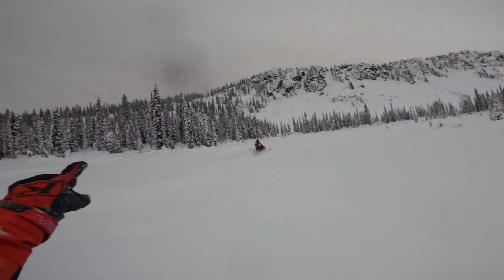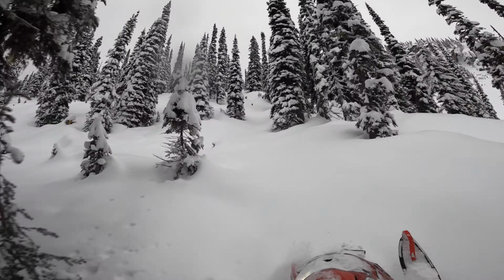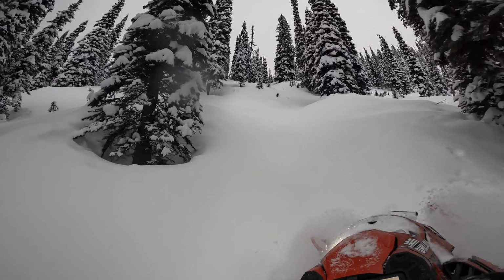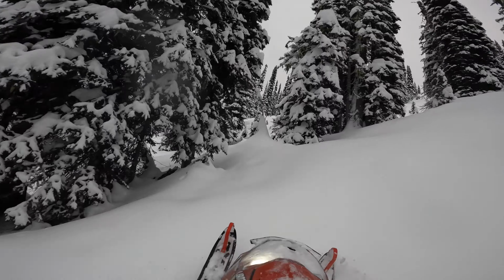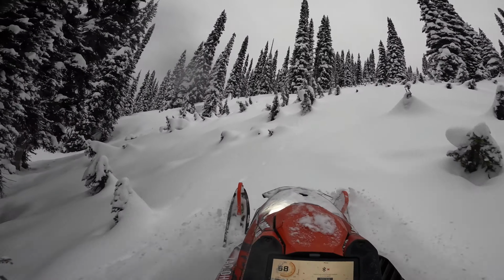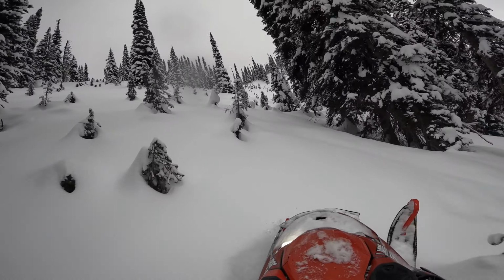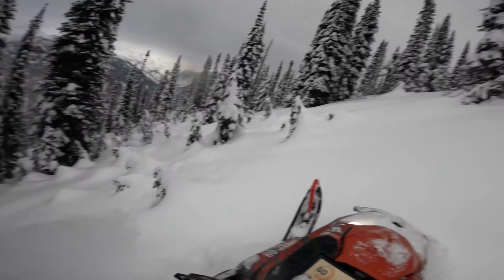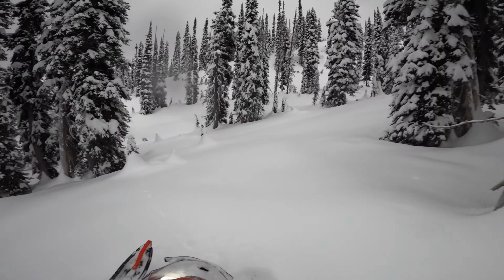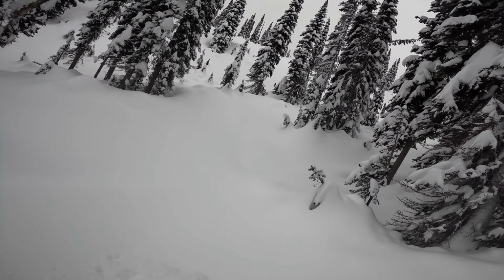We're gonna try to climb straight up through these trees and then on top. Okay, here we go. Put her in party mode here. So I just climbed from over there. I'm gonna keep going here and see where this goes.